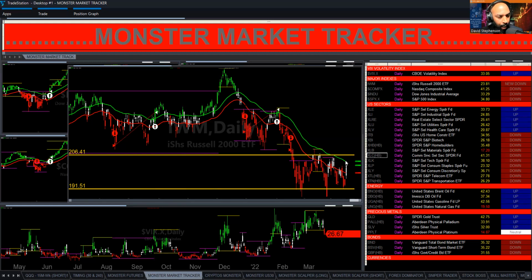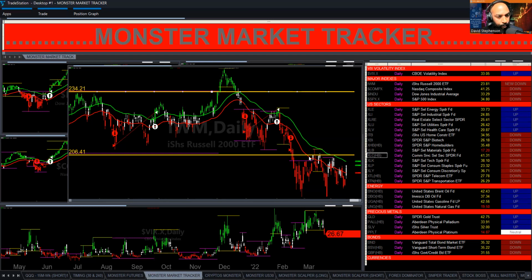So now they're going to be testing this resistance here. If the buyers can get back above resistance, this sell short will close, and then we could see buying coming in and get back into this box right in here. So very, very difficult trading. This is not tradable.